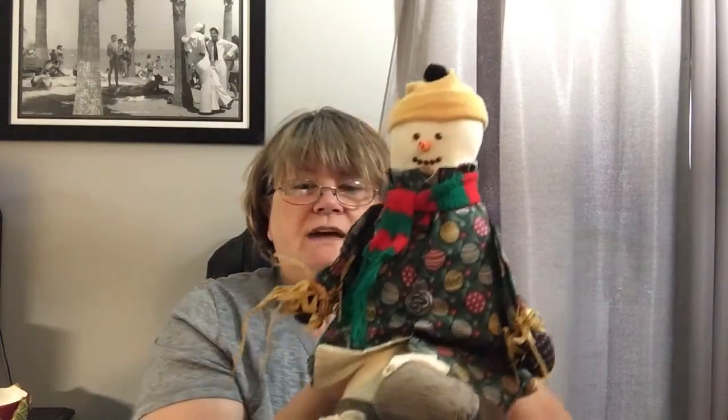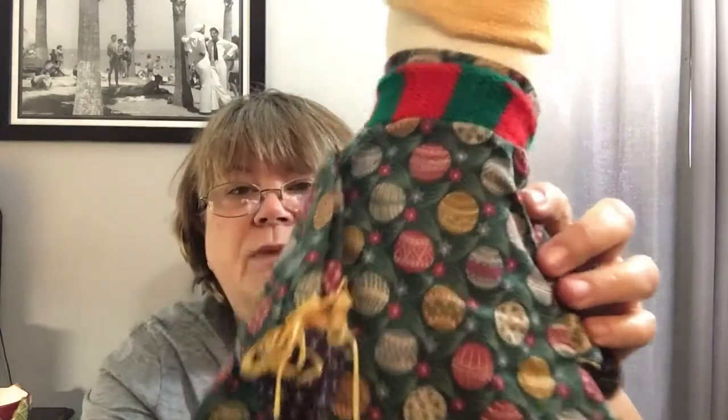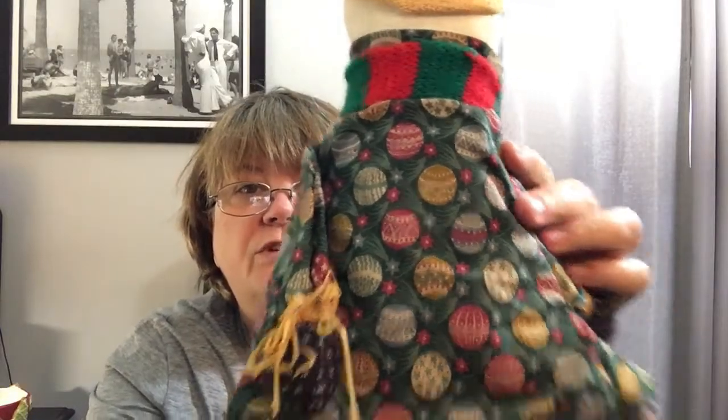Oh, I got this little thing. I don't know if anybody would be interested in it or not, but it seemed like a jolly little thing. Probably made some kids smile in his life, and I hated to leave him to waste. This little snowman. This merry little Christmas scarf. Even his clothes are made out of ornament material.